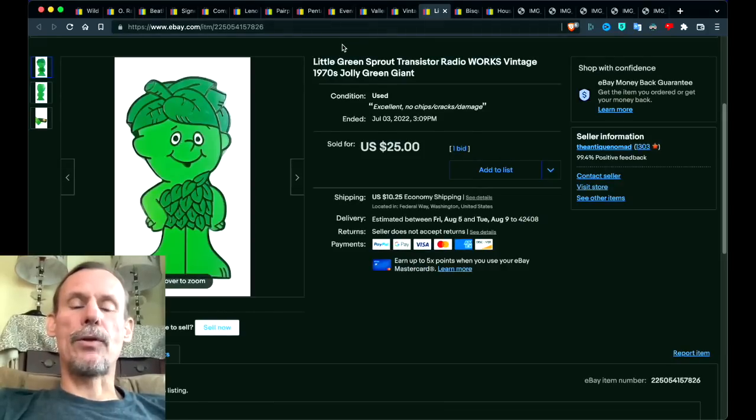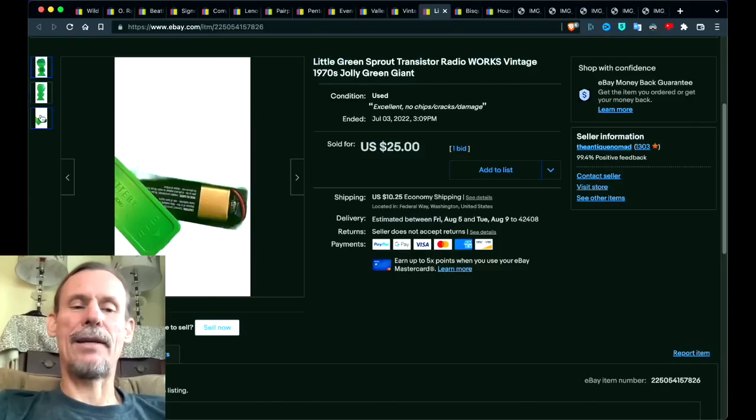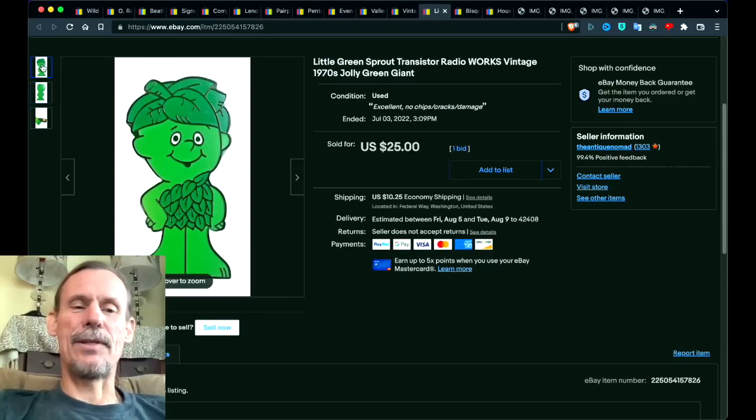Little Green Sprout sold right away, buy it now on the first bid, and went for the $25 that he's definitely worth. He played right away when I bought him, and that made me very happy, so I showed a picture of the battery so people could see that it was all good. Just a cute guy. I was really pleased with the condition. I was pleased that somebody paid the full retail price right away on the first bid, and it made it easy, and away it went.